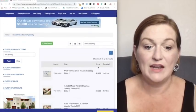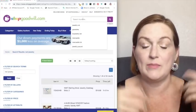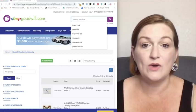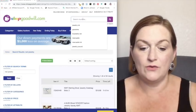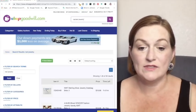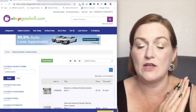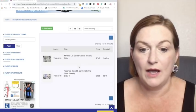Let's say I'm looking for that. This is how I found the word vendor. I was like, ooh, vendor, that's a good keyword. So you could type in vendor lot or vendor jewelry, maybe leave lot out. Another one is carded, which means it's still on the card. So if you type in carded jewelry, then you'll see there's some that pull up for that. Like, oh, I really like that. It's new with tags or it's still on the card.